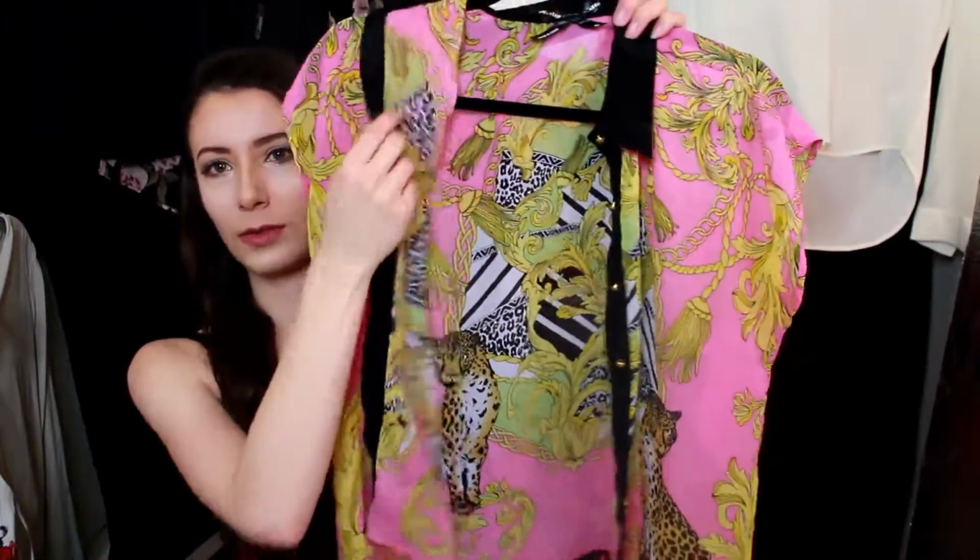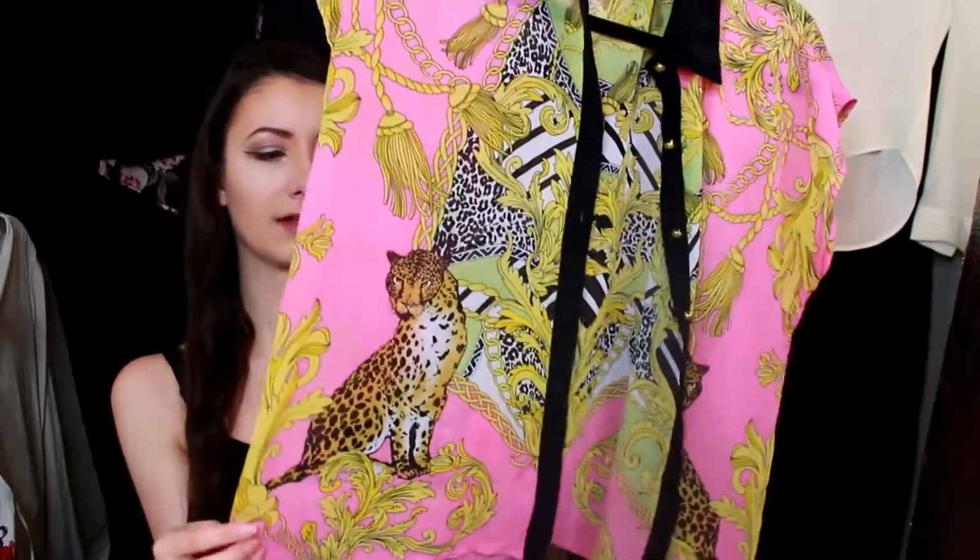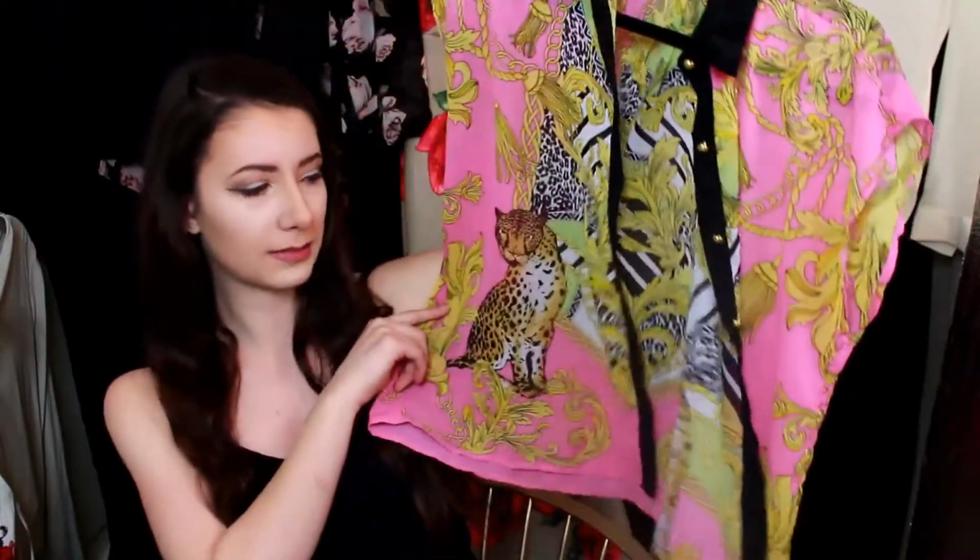So what I have here is an Alyn and Chris small pattern shirt. It is open at the moment, but if you can see the pattern on here, it's bright. It's got leopards or cheetahs. I'm not really sure how you can determine that one. So it's just a brightly colored pattern, and I really like how sheer and flowy it is.